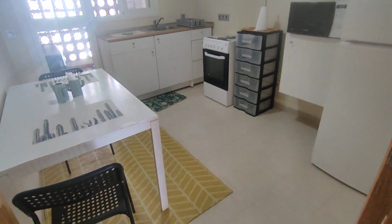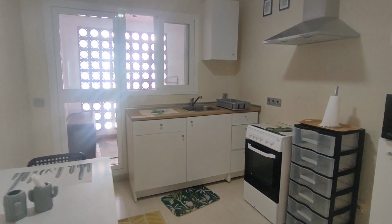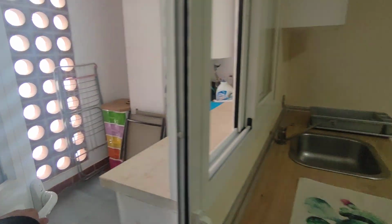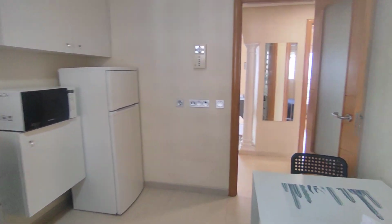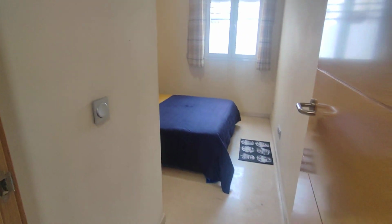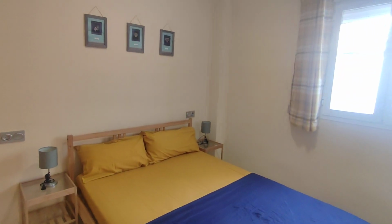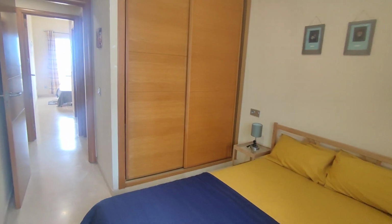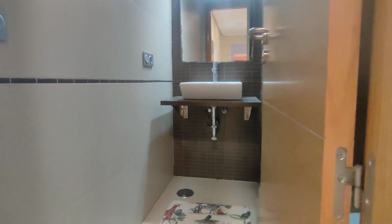Here we have the kitchen that needs to be reformed and updated. Utility room, nice size. Over here we have the guest bedroom. Fitted wardrobes. Here we have the guest bathroom with shower.